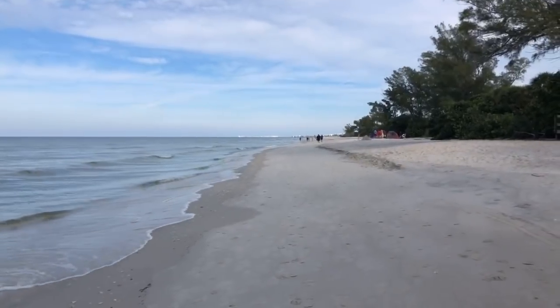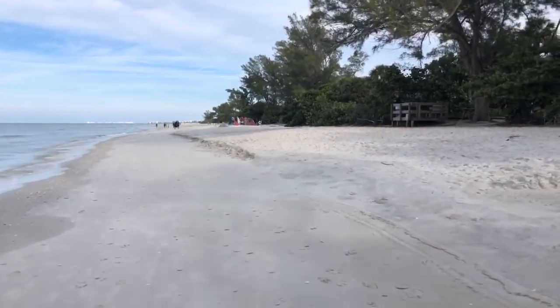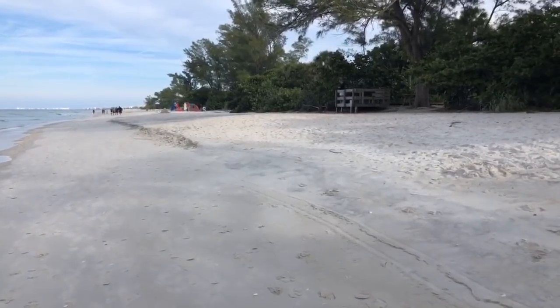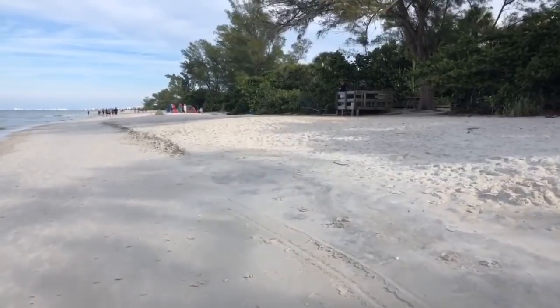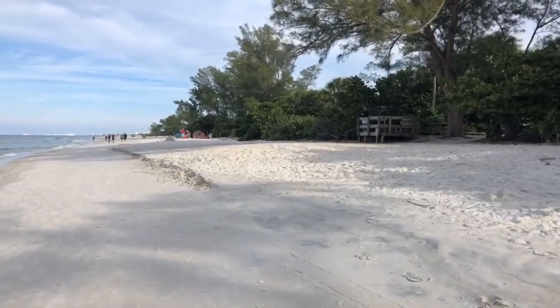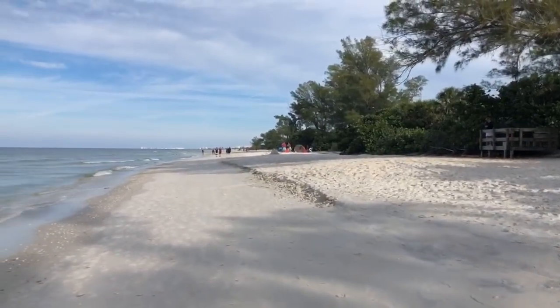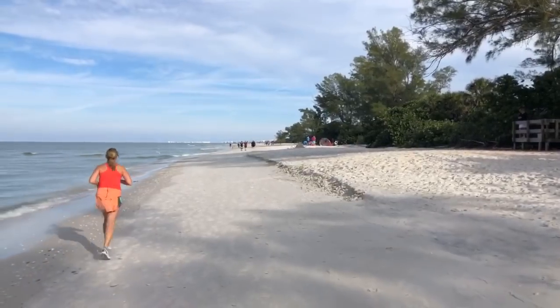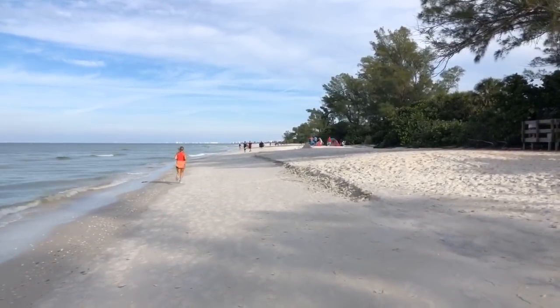There's actually a little sun starting to come out here. You can see it right over in here. Starting to see a few shadows. Nice, nice, nice. Beautiful.